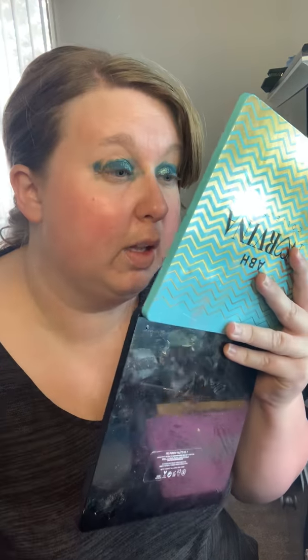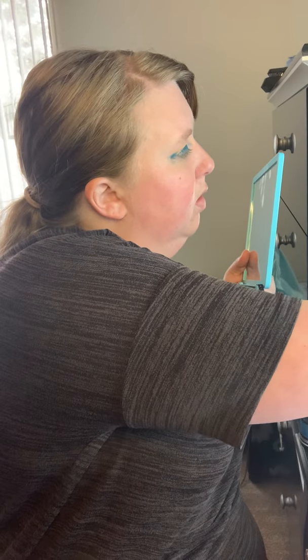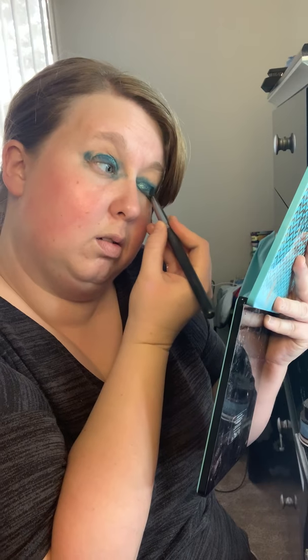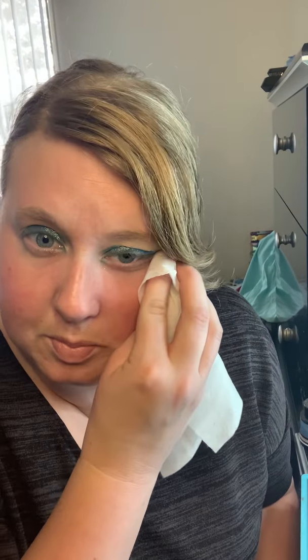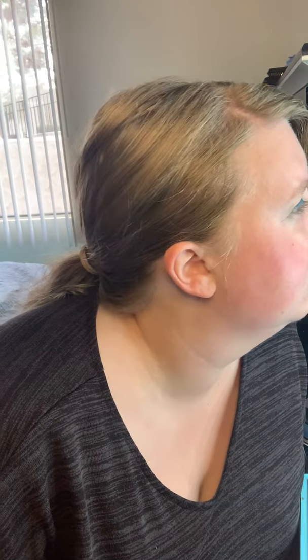Ooh, I need to fix the corners a little bit. And like I said, I'm gonna use my Neutrogena wipes to just kind of clean up here and here. It's really hard to see on this camera. Okay. Yep, looks good. Okay, so now for my primers.